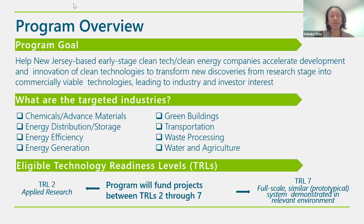So just to kick things off, the goal of the Clean Tech Seed Grant Program is to help New Jersey-based early stage clean tech and clean energy companies accelerate development and innovation of clean technologies, to transform new discoveries from the research stage into commercially viable technologies, leading, of course, to industry and investor interest. Within the clean energy sector, there are targeted industries that we accept proposals about. So if you're doing work in green buildings, transportation, waste processing, water and agriculture, energy efficiency, energy generation, energy distribution and storage, or chemical advanced materials, you are eligible to submit a proposal. The application will require you to select at least one of these areas in which your project falls.